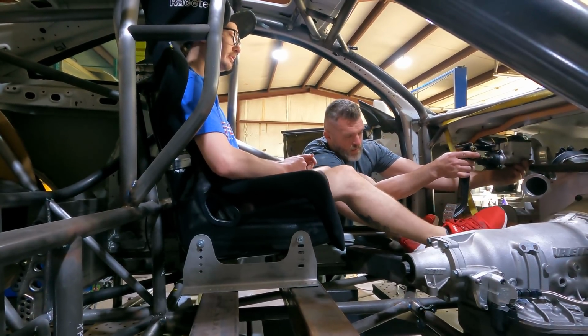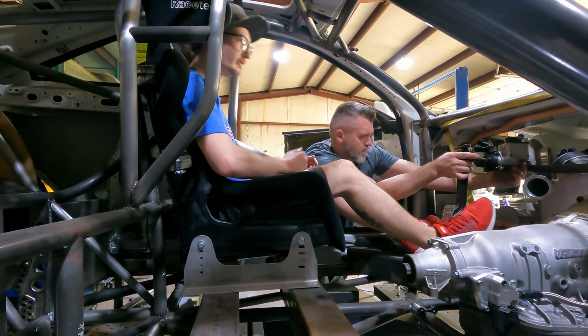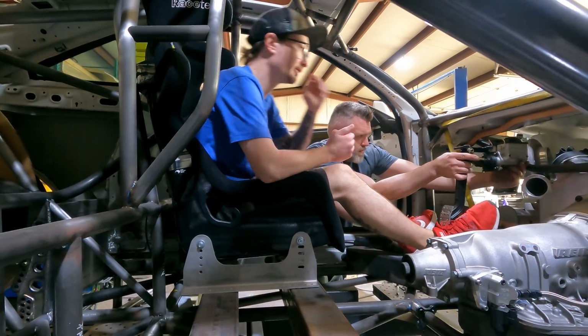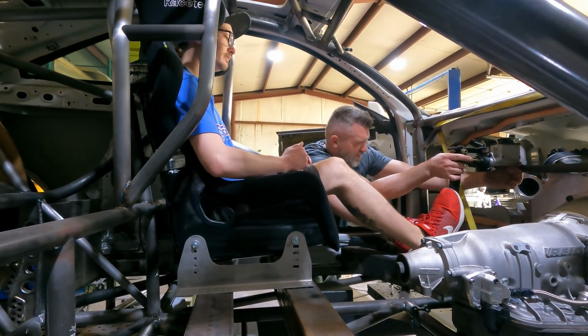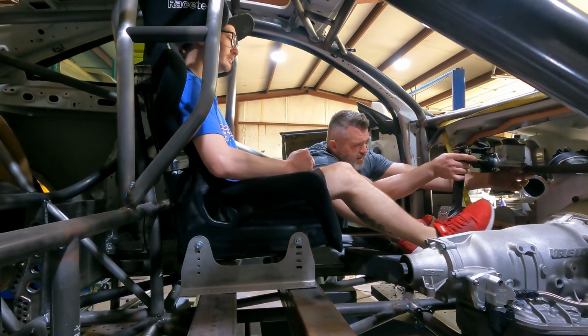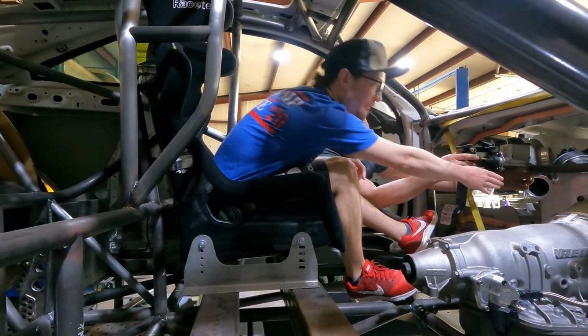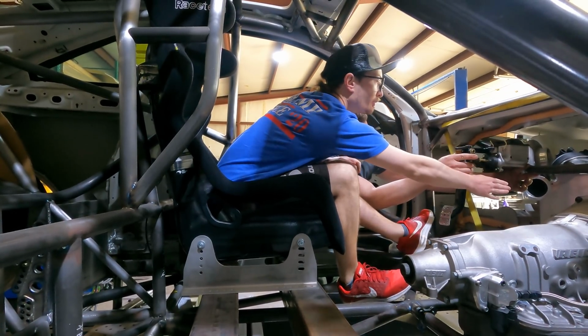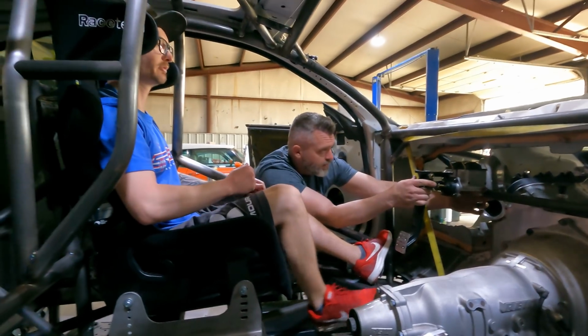I'd say a little bit over to the left. Yeah. If you put the corner of it right there on that radius, it'd probably be perfect. How does that line up to the side of the motor plate? It's probably about 1/8 of an inch over. So it's really close to the motor plate.